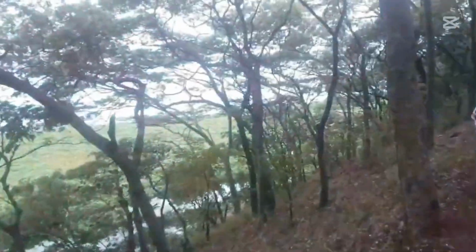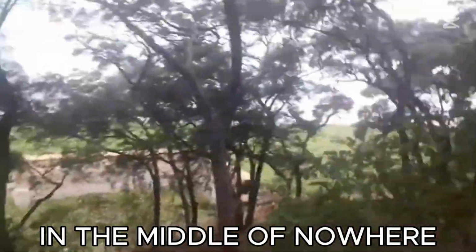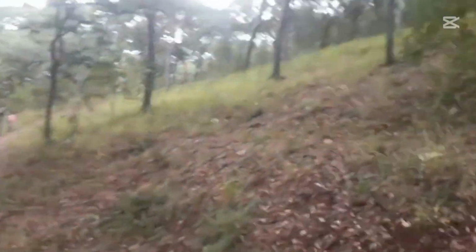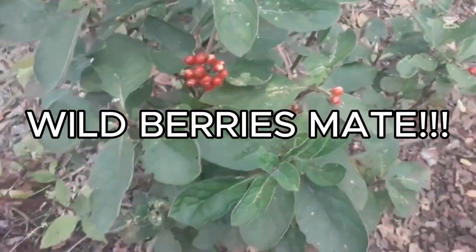I found a dead fish. Yeah, boy. Looks like a rock wall broke there while we're here in the forest in the middle of nowhere. So that's kind of creepy, I ain't gonna lie. But let's continue and see where I'm going to end up today. An abandoned house here. So we've taken enough wild berries, Mike.